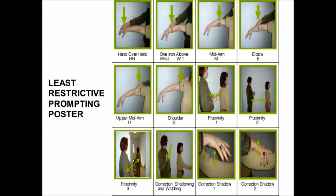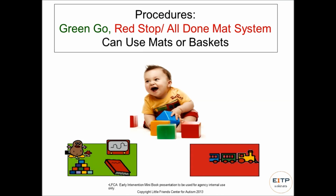Now, these are not for social things. These are for independent skills like I talked about: getting dressed, using the toilet, those types of things. But I'm telling you, this is one of the best ways that we've been able to get children who are pretty impaired to be able to do things independently.